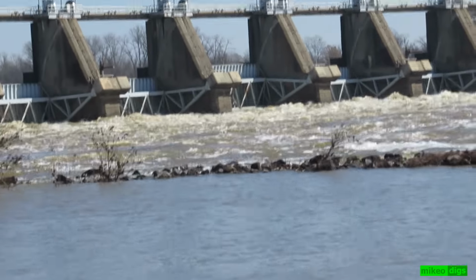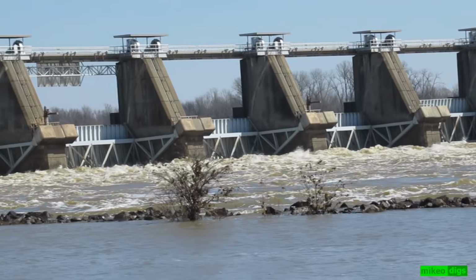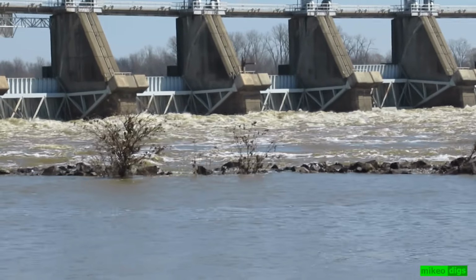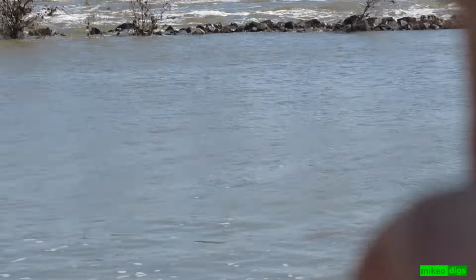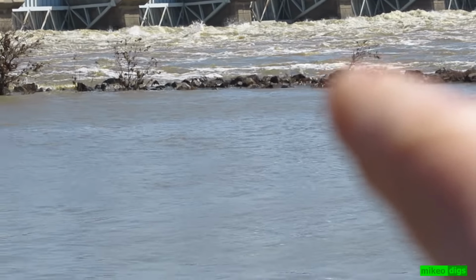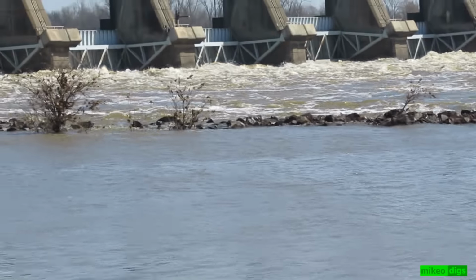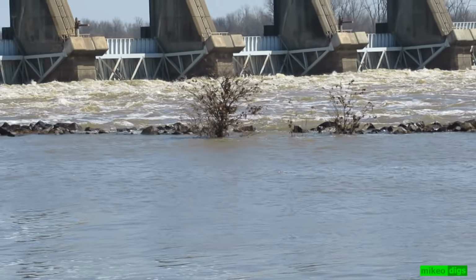Hey, I'm at the Arkansas River Dam. I'm looking for driftwood for my wind chimes. The river is still way up. That's usually eight foot out of the water, those rocks right there. I'm also looking for bottles, of course. If I find anything good, I'll get back to you.